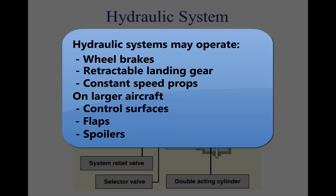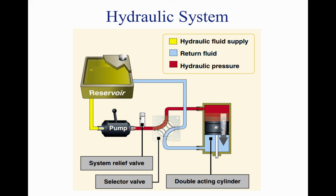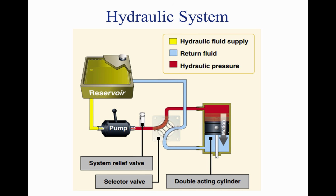A basic hydraulic system consists of a reservoir, pump, either hand, electric, or engine-driven, a filter to keep the fluid clean, selector valve to control the direction of flow, relief valve to relieve excess pressure, and an actuator. A mineral-based hydraulic fluid is the most widely used type for small aircraft. This type of hydraulic fluid, a kerosene-like petroleum product, has good lubricating properties as well as additives to inhibit foaming and prevent the formation of corrosion.